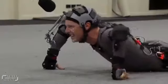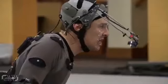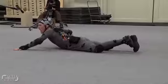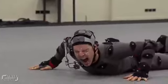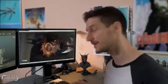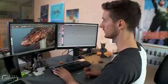In addition to his suit, he also wore a helmet that had a small camera attached to it to capture his facial movements using the tracking dots placed on his face. Here's how the dragon scenes eventually panned out after applying the visual effects. You can see him rolling and moving around on the carpet to perfect the movements of the scary dragon. So the team built the dragon layer by layer, from the shape of his skeleton to the way he moves around to the texture of his skin.